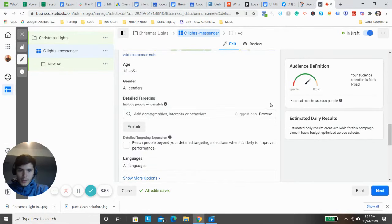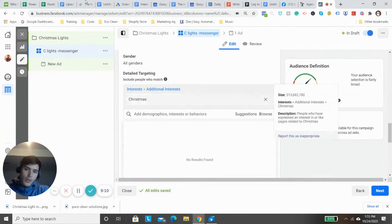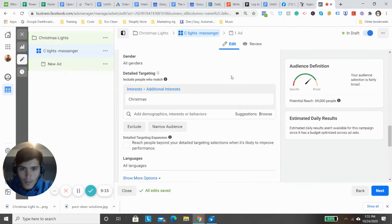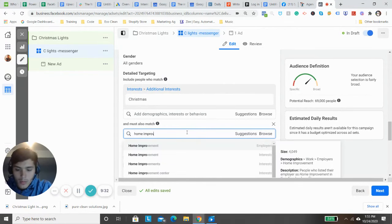And then when we go to detailed targeting, this is the only difference between my power washing audience and my Christmas lights audience, is that I might go with Christmas and select that and then narrow the audience. A lot of people would recommend you don't do this, because you're going to get shown to fewer people, but I think the people you are being shown to are higher quality, people who are more likely to actually buy. So we're targeting people who are interested in Christmas and people who are also interested in home improvement. It's about home improvement, right?